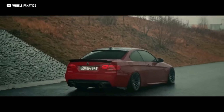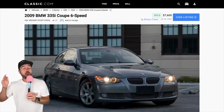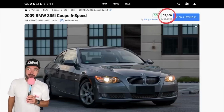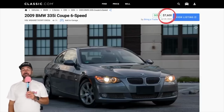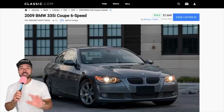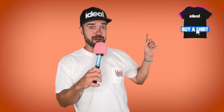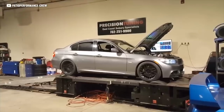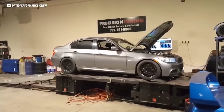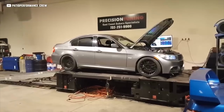But what is truly of note with the 335i is their price. Though they aren't quite as cheap as they used to be, my friends, this is what you can get for $7,600. This one has less than 100,000 miles on it, a 6-speed manual transmission, which we all love, to save the manuals, and it has a clean slate for shenanigans. If you took another $2,500 or so and bought some bolt-ons, you could easily be making 450 horsepower for 10 grand total.